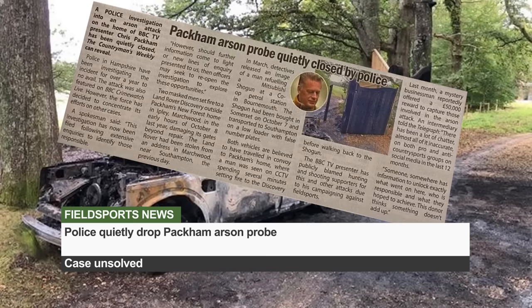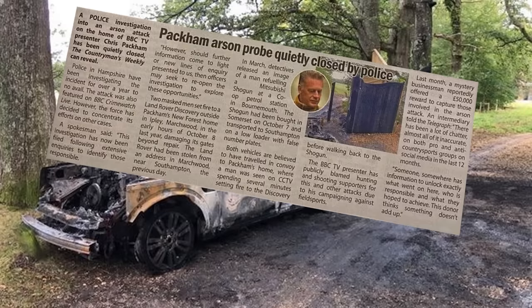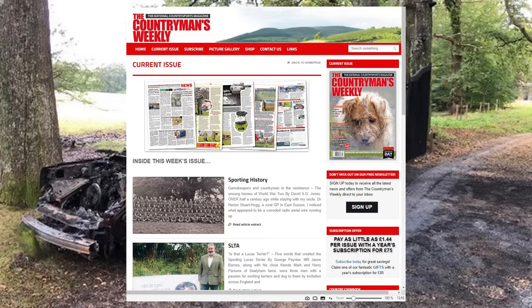Police have reportedly closed an investigation into an alleged arson attack on Chris Packham's home in Hampshire. The BBC presenter claims that he was targeted over his extreme views on fox hunting. Fieldsports supporters believe Packham is lying and that the vehicle was more likely torched as part of a normal Saturday night in the New Forest. Police have a clear CCTV image of a suspect, but no one has been arrested. The Countryman's Weekly reports that Hampshire police have decided to focus on other cases after investigating the incident for more than a year.